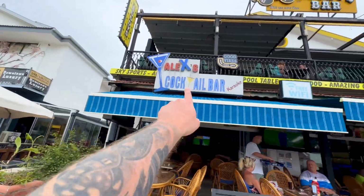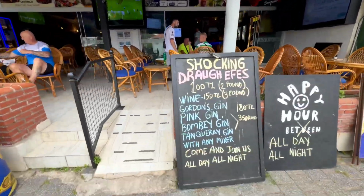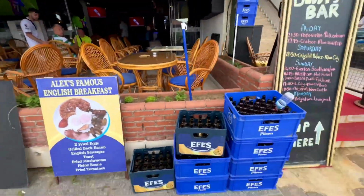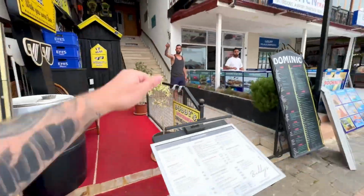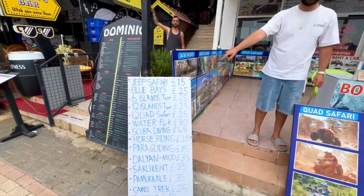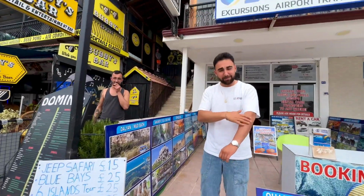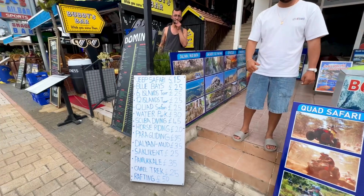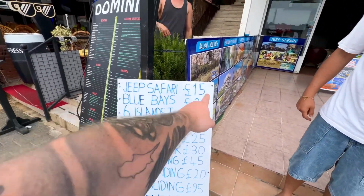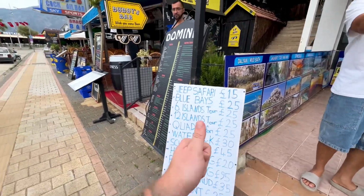Alex's Cocktail Bar, really popular spot, showing all the sports, which they all do, to be fair. They all show all the sports. They all have a happy hour, they all have offers, and they all have loads of empty beer outside. Hello. Always open. Waiting for you. I'm going home now, so you can't wait for me. I'm giving you free Turkish bath, Turkish hamam. I'm fine, thank you. I'm waiting for you. But look, if you look, guys, look, Jeep Safari, £15. Boat trips, £25. Cheap to cheap. 6 island tour, £25. Nice and cheap.